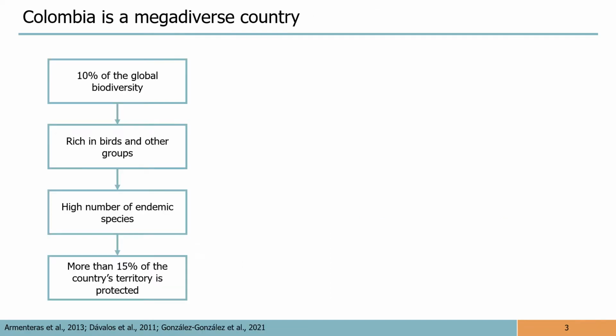Colombia is one of the most biodiverse countries worldwide, hosts around 10% of the global biodiversity and a high number of endemic species of birds and other groups, largely as a result of the geomorphological and climatic characteristics of the region, which gave rise to complex biogeographic diversification processes and a variety of heterogeneous ecosystems. Currently, more than 50% of the country's territory is represented by protected areas. Together, all of this makes Colombia a country with an immense natural capital and a large potential for global biodiversity conservation.